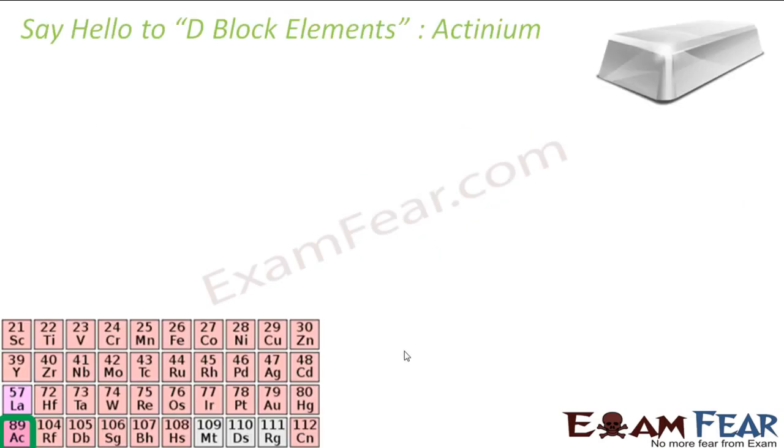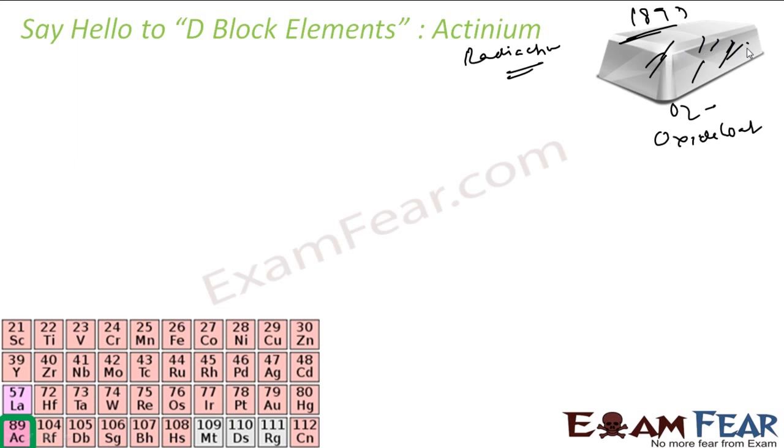Now here this is actinium. This was discovered in 1899. This is radioactive. In fact, now we will see most of the elements are radioactive only. This is again soft, silvery white, and glows blue in the dark. It also reacts with oxygen, but it forms an oxide coating, that is actinium oxide, and this prevents further oxidation. This is again found in trace amounts in uranium.